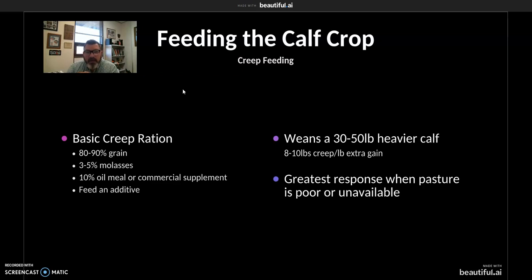If you want to know when is the best response to creep feeding, it's whenever you have poor or unavailable pasture. Some kind of situation like that where we've experienced extreme drought. Perhaps we've doubled our cow herd as a product of expansion and don't have quite enough land base yet. That would be a time to creep feed and support those calves a little bit more.